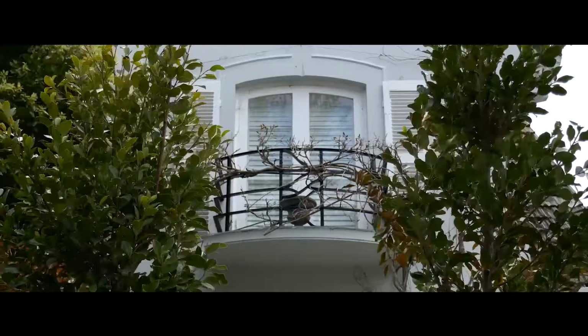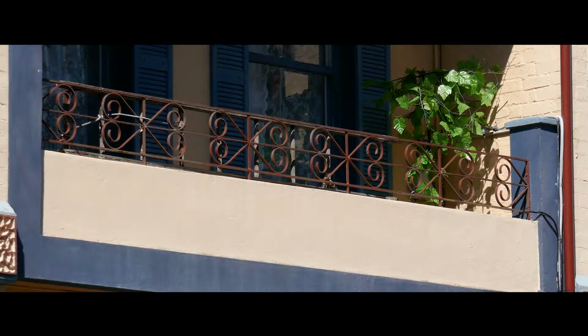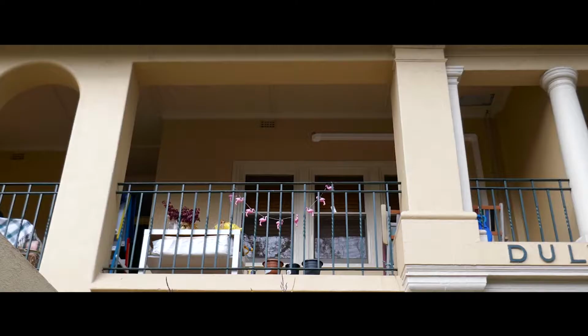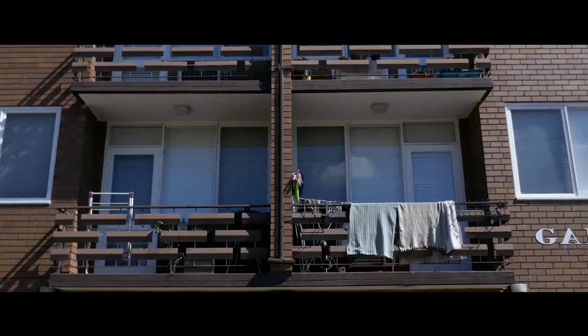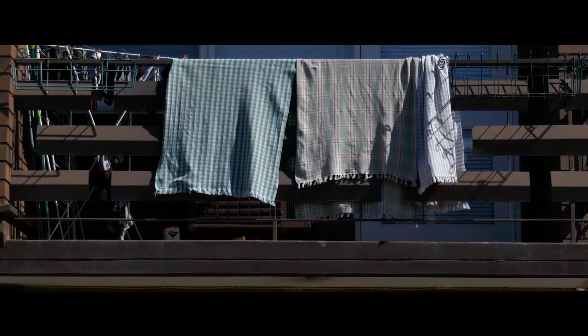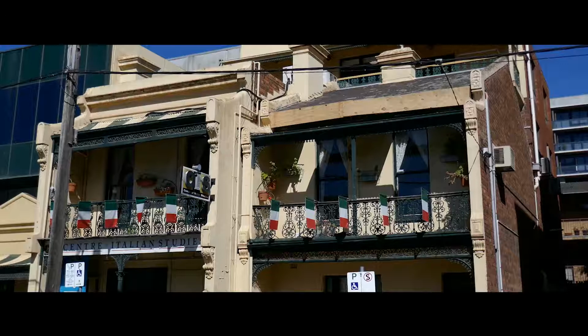The balustrade plays a particularly pivotal role within the balcony, varying in detail and form. Discontinuity in materiality permeates light and privacy, whilst providing a ledge for multifunction. A home for hanging planters, drying objects, and expressive ornamentation.